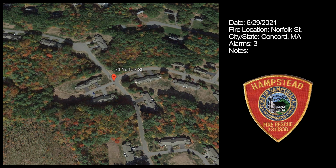Salem Engine 2, Hampstead Fire Alarm. We're responding to 73 Norfolk for the building fire. Salem Engine 2, you're responding. Fire alarm, C3 is off at central for the tanker. C3 at central for the tanker. C2, fire alarm. Fire alarm answering.